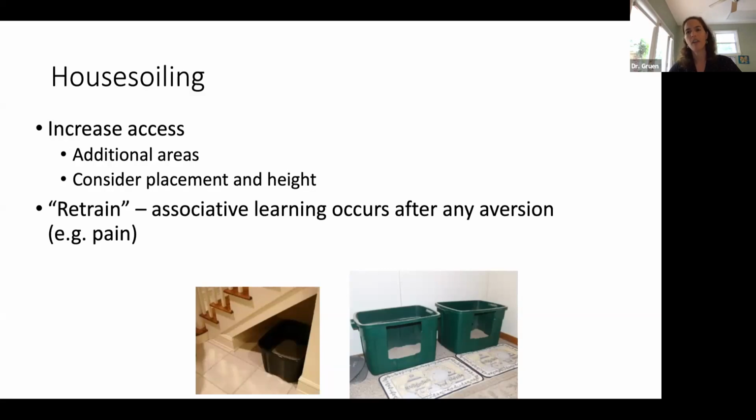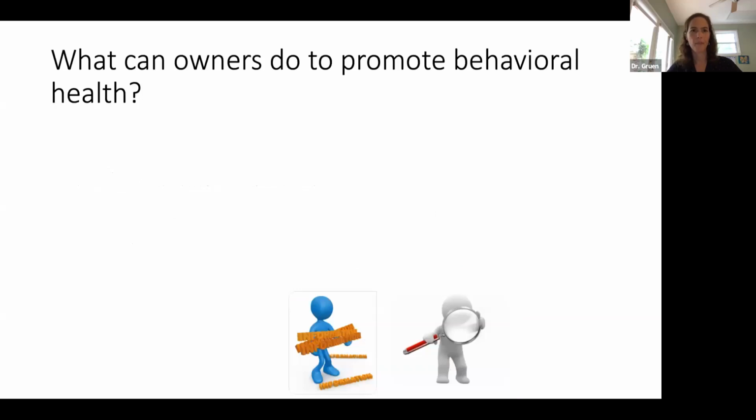So if we have painful experiences in the litter box, we have cats who are no longer going into the litter box because of that aversion, we can set up more attractive, we can go through really our house-soiling protocols, looking at our litter box buffets, finding out what they like, and making sure that we are avoiding any of the associations with pain in the past.